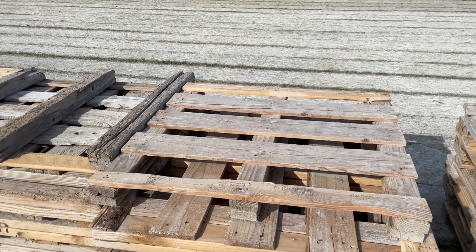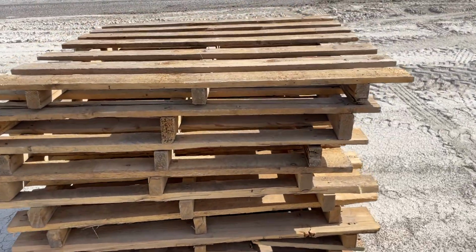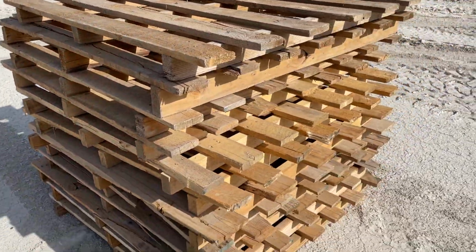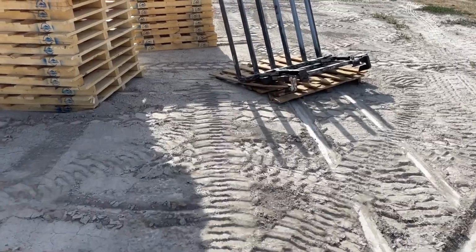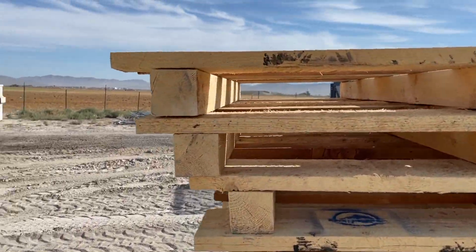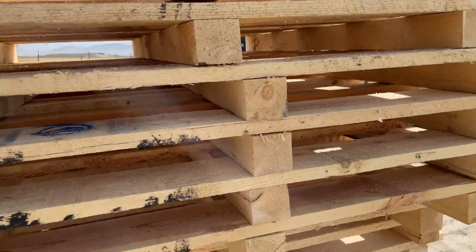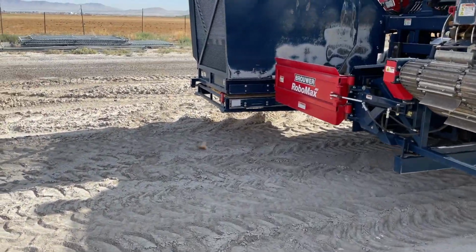I thought, you know what? This is something we should look at. So let's do that. Okay, this is the pallet that Evan uses. A little different build than what we have. Even these are his newer ones, and he's going with a 3x3. But it's got the wings out the side. I think that's because of the way that system picks them up.